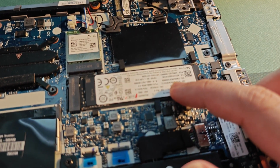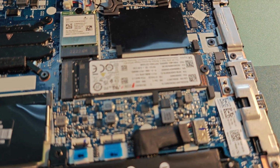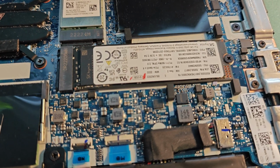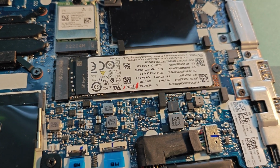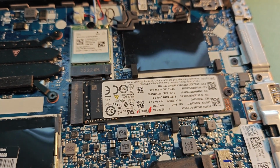Right here, upgradable storage. This is an M.2 slot for 512 gigs of storage, also from SK Hynix. And yeah, it's just really nice to have expandable storage in this day and age too, right?